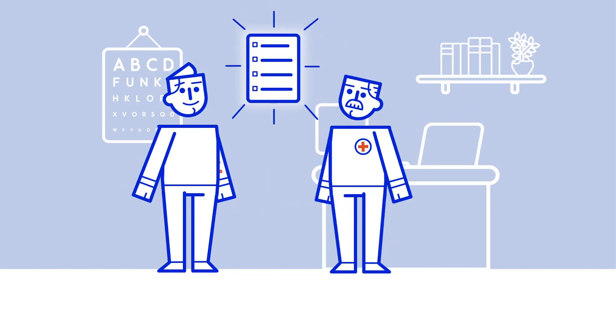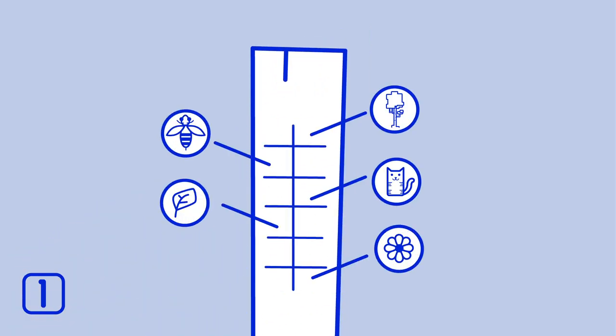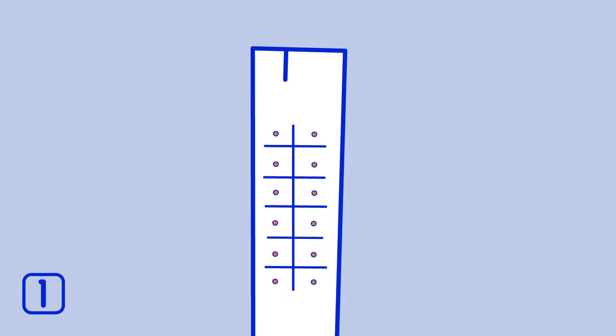These are the four most common ones. First, the skin prick test. Here, the doctor puts all sorts of allergens on your arm and pricks in them. This way, the allergens come in contact with your immune system. Wait for 15 minutes, and if you're sensitized, you'll get a small swelling or wheal on your arm.